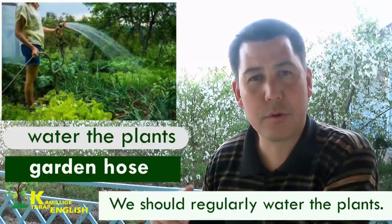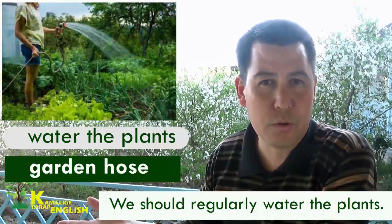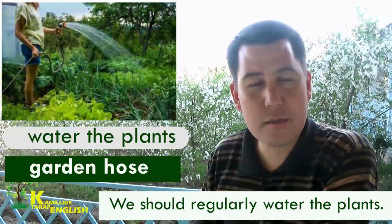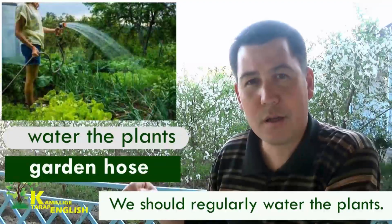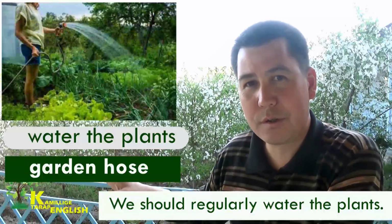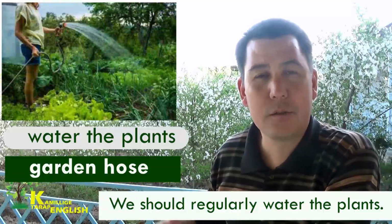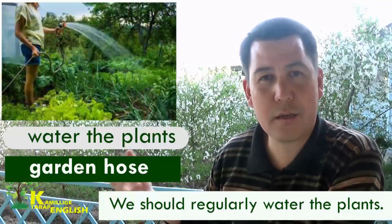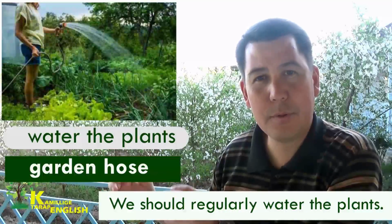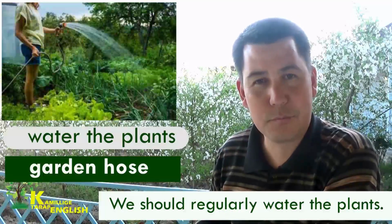these vegetables, or we should water them. Water means to water the plants. And how do we water them? Sometimes we need a garden hose. We need a garden hose to water the plants or vegetables, or crops. So garden hose.